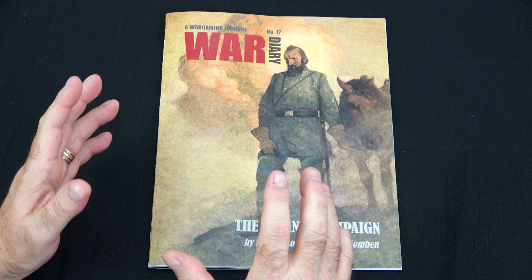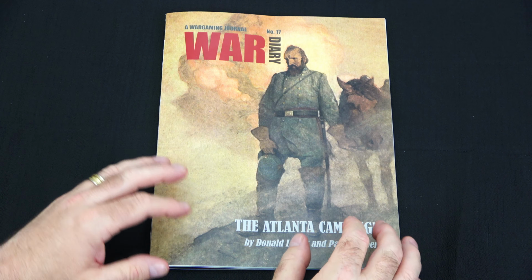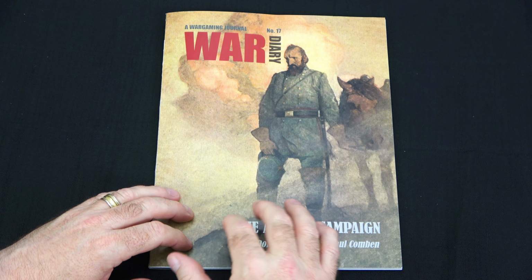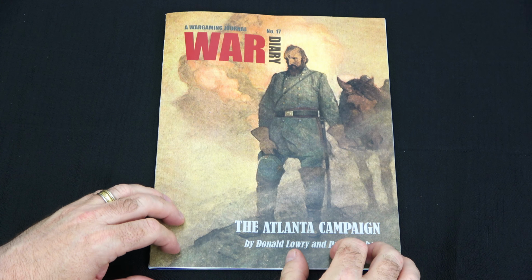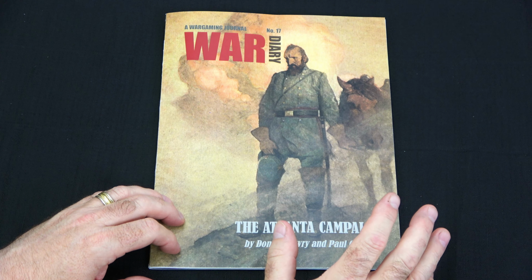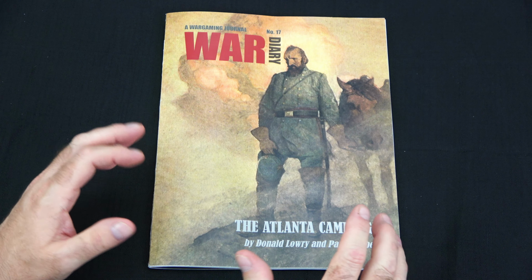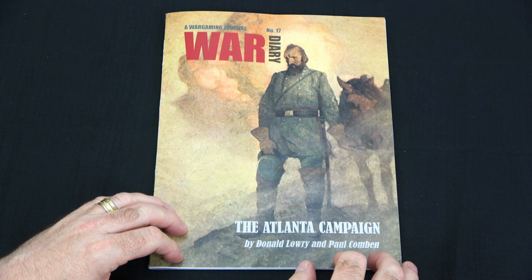You can get the magazine an issue at a time, or you can get the subscription. It comes out 3 times a year, and when you get the subscription, you also get a free game, so it basically pays for itself right there. The game you can choose from is one of the Lock and Load Publishing's Battles on Demand games, and the latest that's going to be here from the War Diary magazine is the Atlantic Campaign, which is talked about in this issue, and I will be showing that on the channel tomorrow. It's a neat little ACW game, which I think everybody's going to really enjoy.